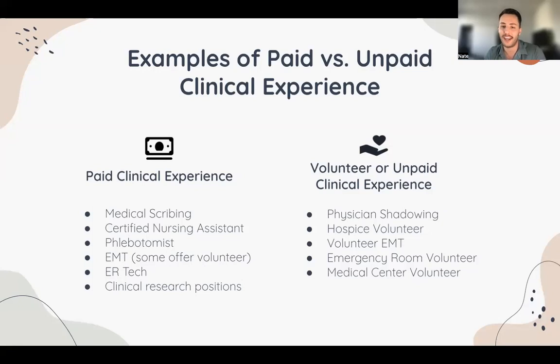But again, I think with physician shadowing, the point of diminishing returns happens rather early. And I think that a lot of these other positions where you are contributing something to the system tend to be valued a little bit more, looked upon more favorably in the application process. You don't want to have hundreds and hundreds of physician shadowing hours that could be used in a better way.